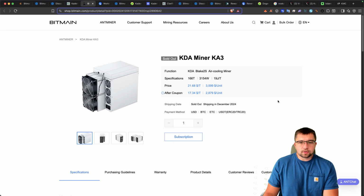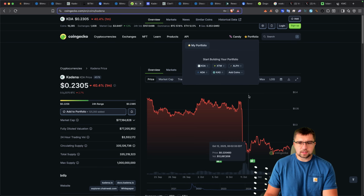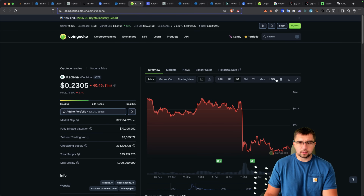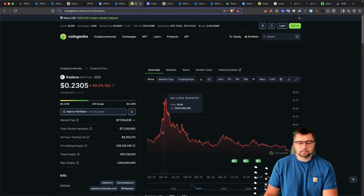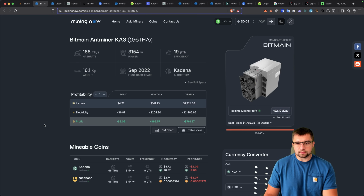Last time Bitmain sold a KA3 miner batch, delivery was estimated for December 2024, right? It's pretty much December 2025. And these are being sold for under $3,000 a unit. Interesting timing. Let's zoom out on the chart. What do we see a year ago? Oh wow, they sold it on a huge price run up. Imagine that. Anyway you slice it, this doesn't make any sense to me.